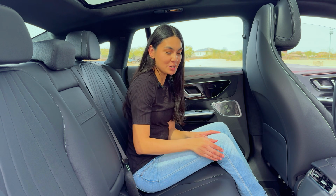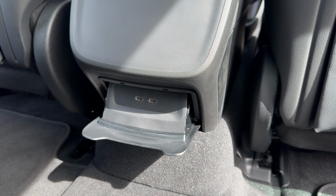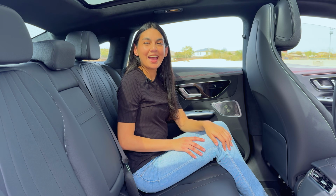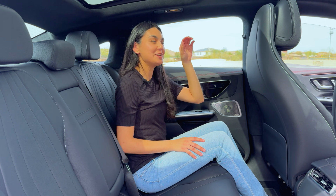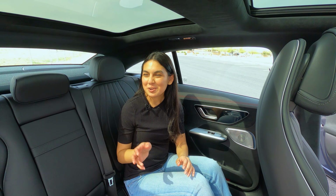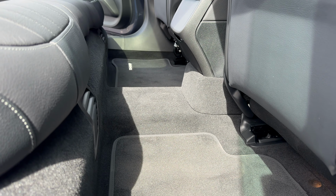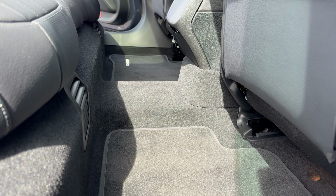In the back seat, there's a good amount of legroom. You have 2 hidden USB-C ports down here. Even though the vehicle is smaller than the EQS, the interior is still spacious. However, if you're taller than me, you might end up hitting your head on the side here. These seats are very comfy and would be great on a long drive. We have a mostly flat floor, so your center passenger should also be comfortable.